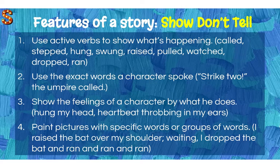Finally, number 4, paint pictures with specific words or group of words. For example, I raised the bat over my shoulder. Waiting, I dropped the bat and ran and ran and ran. So we can see it wasn't just I hit the ball and ran to first base. I raised the bat over my shoulders. Very specific. It kind of slows down the action a little bit so that we really get a sense of what's happening.